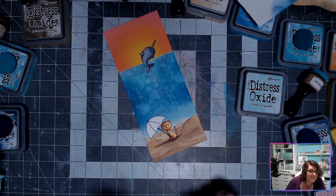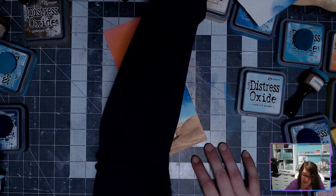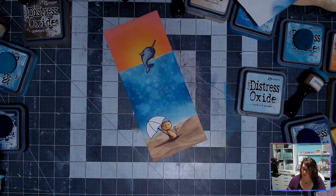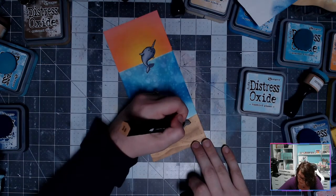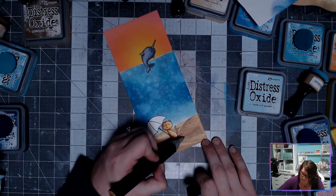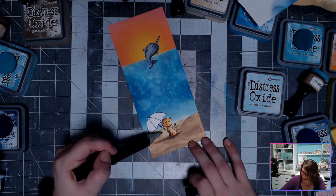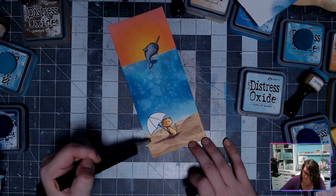I love your craft room colors. Oh, thank you. The wall makes me really happy. So I'm glad that we ended up going with that one. We weren't really sure because I thought it might be a little too light. Like too bright and too noisy. But I'm really happy with how it turned out.